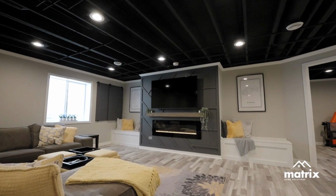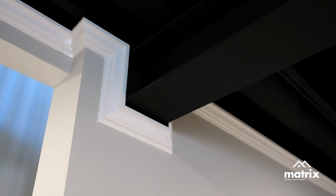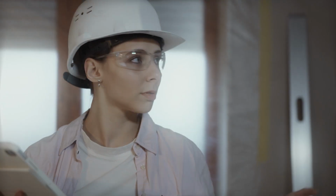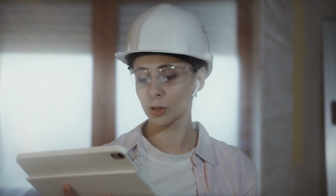We use a program called Builder Trend, and this app really allows us to keep everyone in the loop from start to finish. Inside of that portal, we post daily progress photos so the homeowner can see the photos of their basement and the progress, as well as that's a place for them to post questions or comments and communicate with the installation team and the project manager. And lastly, even invoicing and making payments can be done through the portal.